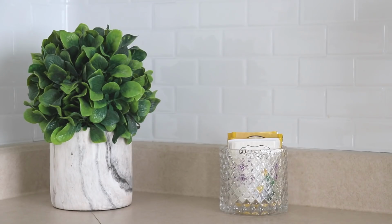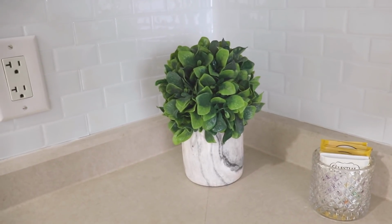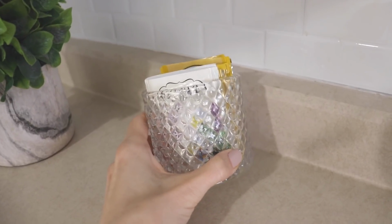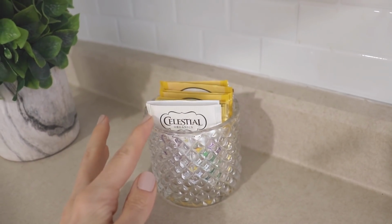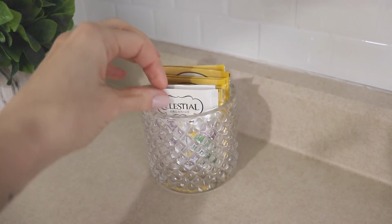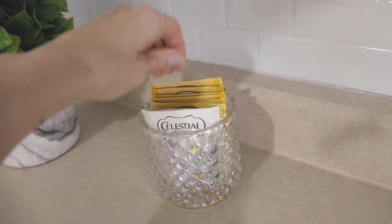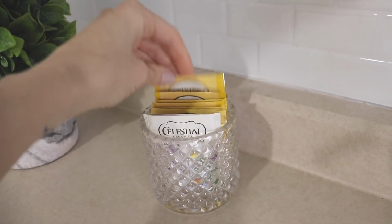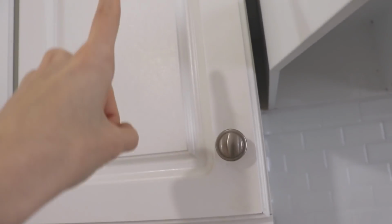In the corner, I do have this really cute little plant. This is actually just a faux plant, and I really wanted a real plant in this corner, but it doesn't get a whole lot of light, so that's why I went with a faux plant. And then to the right of that, I have this little crystal container that just holds a few teas. So I am a huge tea drinker. Many of you guys might know that I recently gave up caffeine, so I've been drinking a ton of herbal teas and decaf coffee. So we have chamomile and lavender, some decaf Earl Grey, and we also have some lemon and ginger. And then I have a whole bunch of other teas up here in this cupboard, as well as vitamins and my decaf coffee.